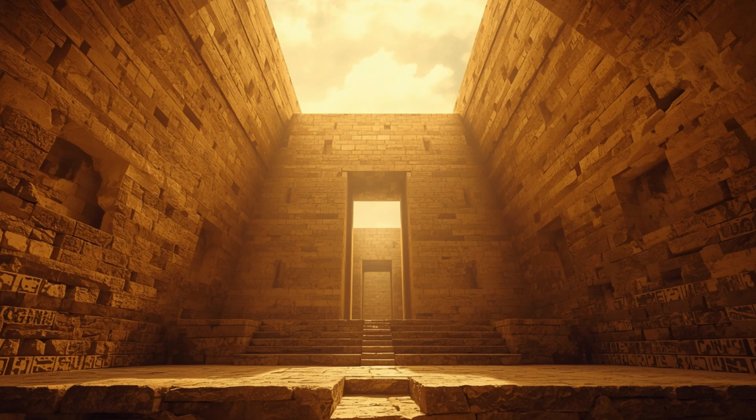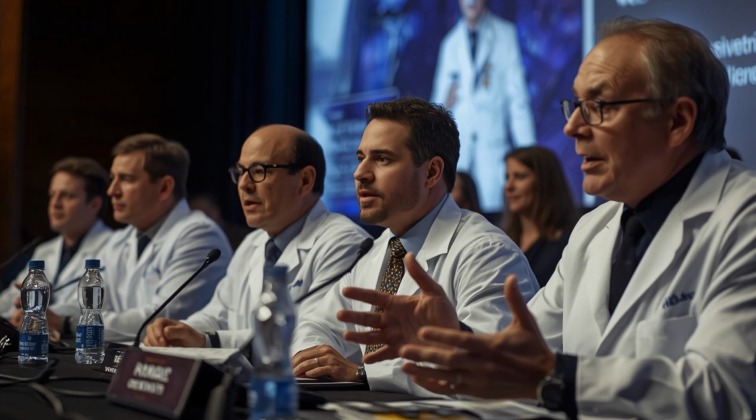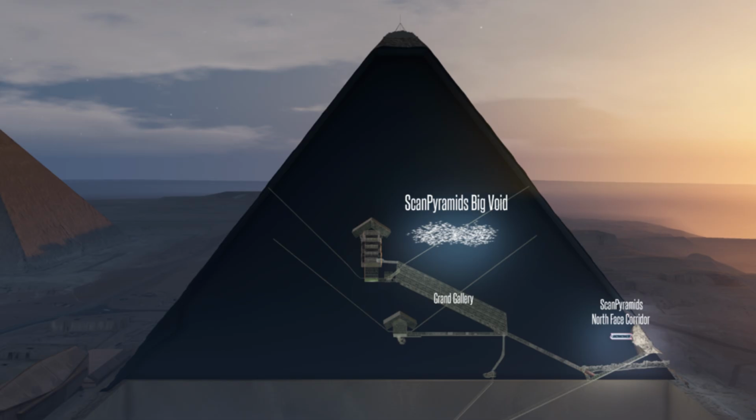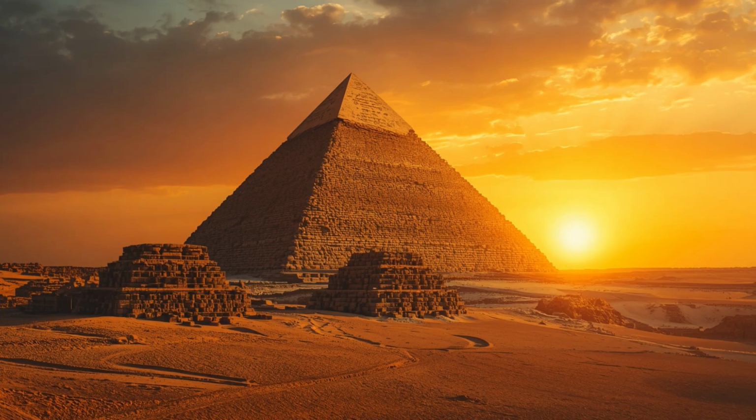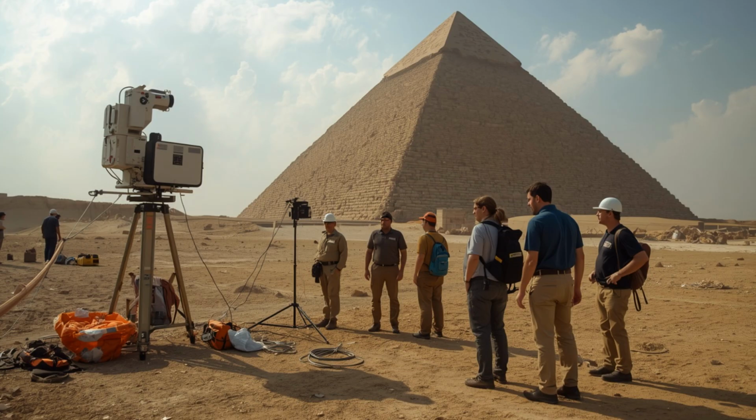In November 2017, an international team of scientists announced a discovery that stunned the archaeological world. Hidden deep inside the Great Pyramid of Giza, a structure that has been studied, measured, and explored for over 4,500 years, they had found something completely new. A massive empty space, at least 30 meters long, located directly above the pyramid's grand gallery. Never seen, never entered, never mentioned in any historical record.